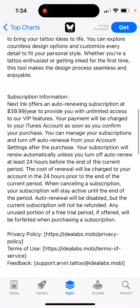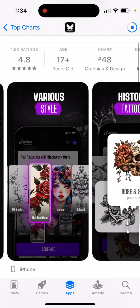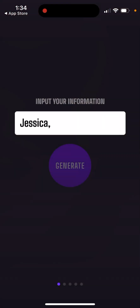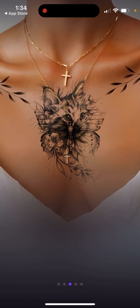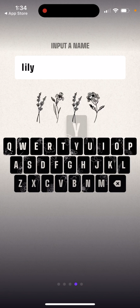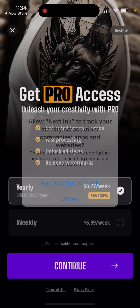seamless design process. So yeah, to install it, just tap get, and here, yeah, you will just be getting these tattoo generations. You just open it up, and you can just tap the idea, choose a prompt, and then you have the ideas. As you can see, this is how easy it looks. And yeah, all of these kind of scenarios you can just have.